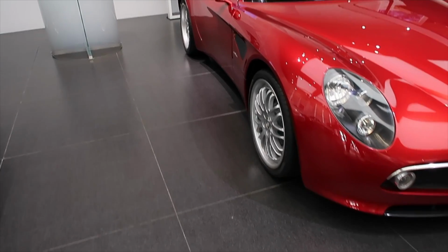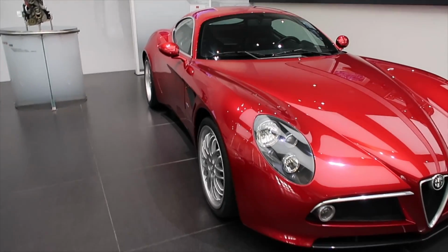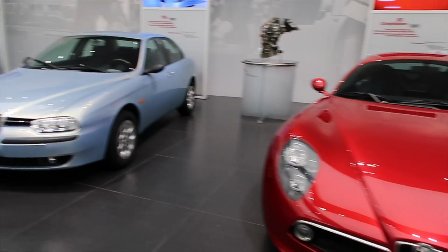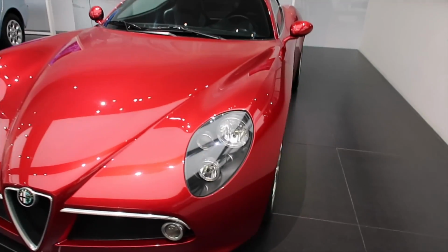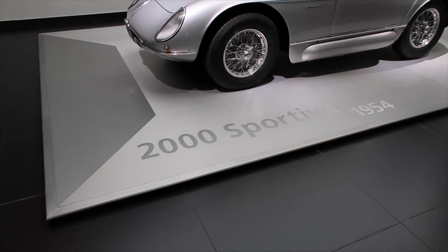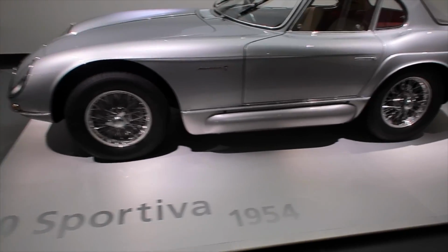Although, this on the other hand, the 8C concept car, a lot better looking. Amazing that they can actually put these two cars in a lineup next to each other. Criminal. It's sort of the big brother to the 4C that we're driving. I have to say, it's a nice looking car.